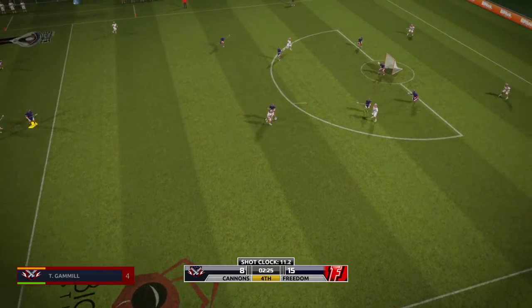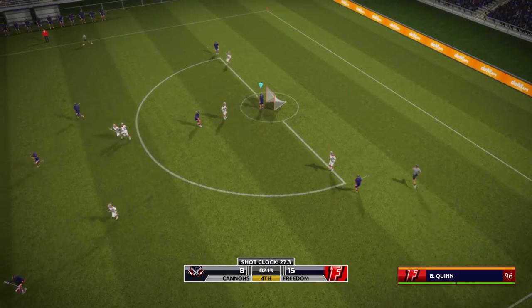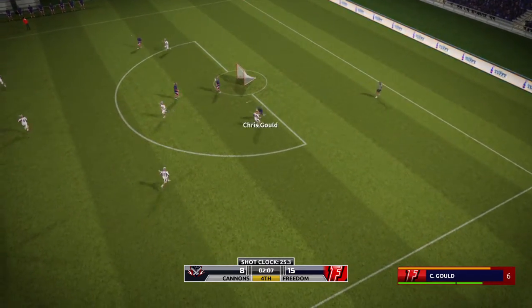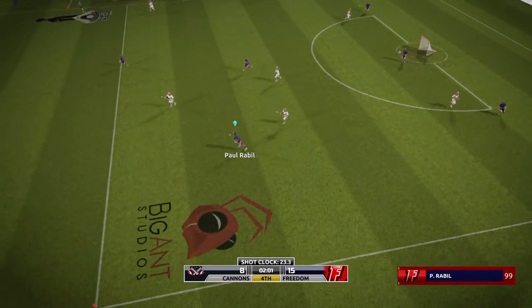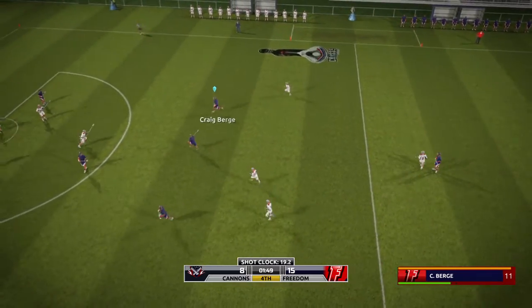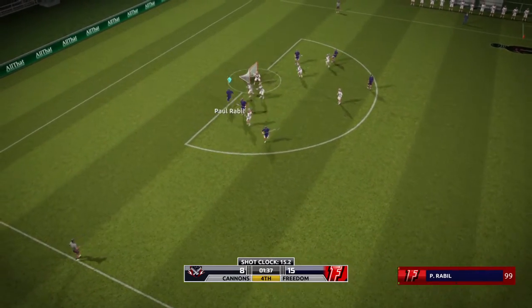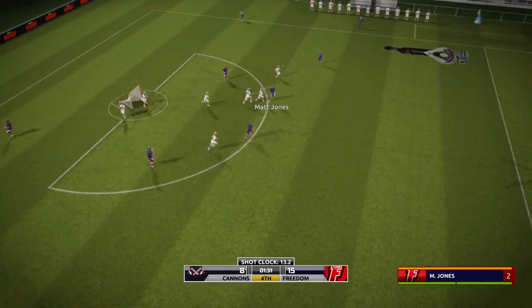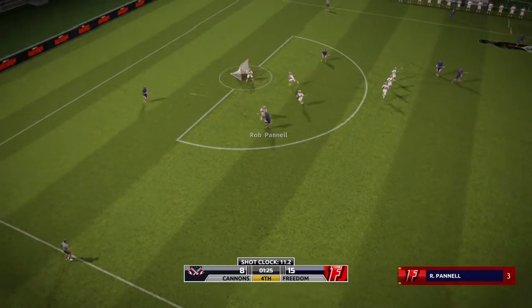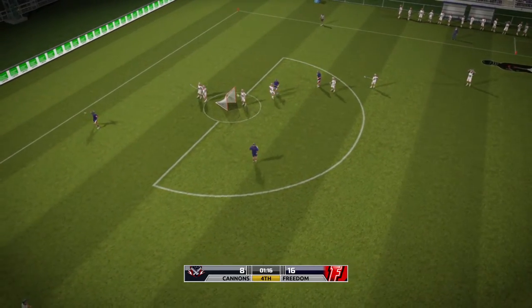Gamel squares up and dodges. Shoots. Brady saves. Transition opportunity for them now. Brady playing goal today. Doing fairly well so far. Left side right. Jones. Kenny Berry. Goal!